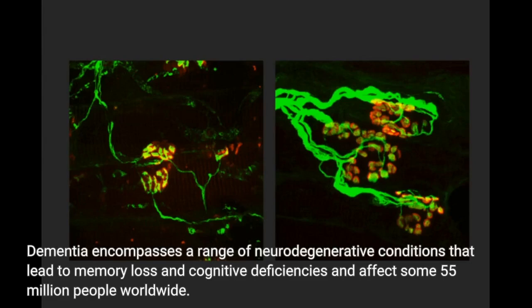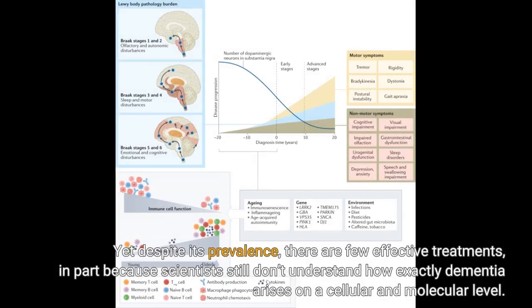Dementia encompasses a range of neurodegenerative conditions that lead to memory loss and cognitive deficiencies and affect some 55 million people worldwide. Yet despite its prevalence, there are few effective treatments, in part because scientists still don't understand how exactly dementia arises on a cellular and molecular level.